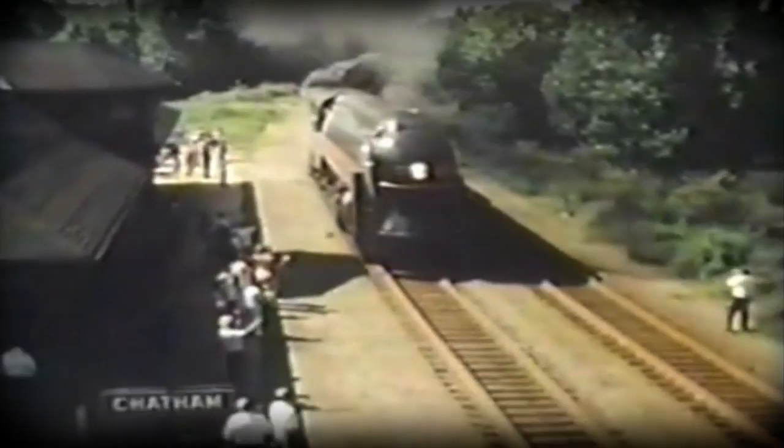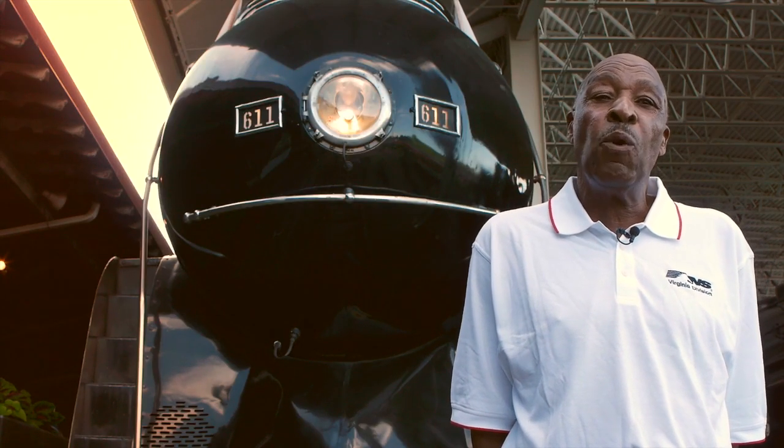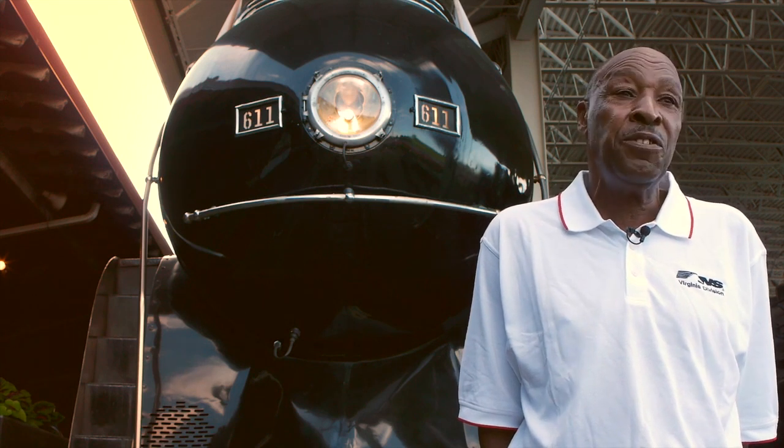I also had the opportunity to fire it from 1990 to 1994. And going up the rails, the folks loved seeing this locomotive. Folks would line the tracks and in some cases get in their cars and pace the engine just to see the engine for a longer period of time than to watch it just go off into the sunset. As a child, I used to stand by the tracks and watch 611 when it was in revenue service, and also rode behind the J's all the way from Roanoke to Lynchburg, Lynchburg to Norfolk.